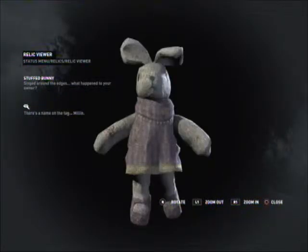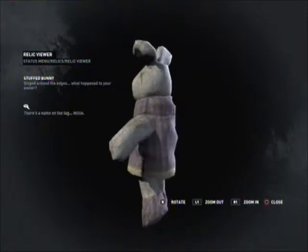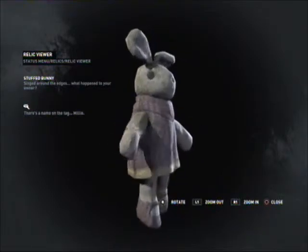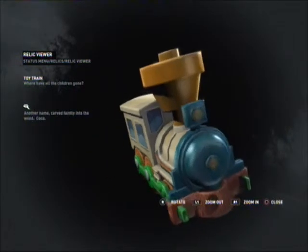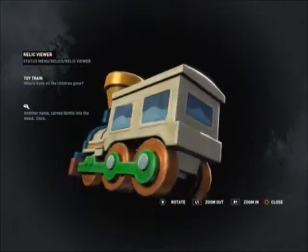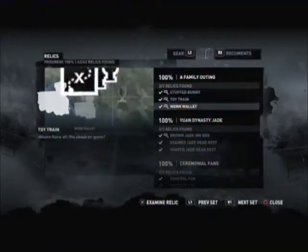Singed around the edges. What happened to your owner? Where have all the children gone? There's a picture of two girls. This wallet belonged to her father.